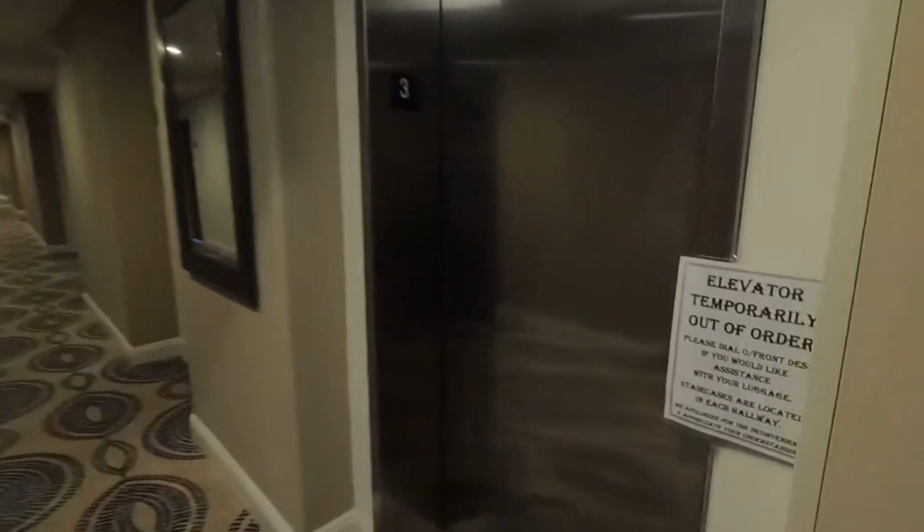I'm in room 319, right across from the elevator. The elevator that is still temporarily out of service. Temporarily. Not an easy word to say, right? Temporarily. Temporarily. So here we are.